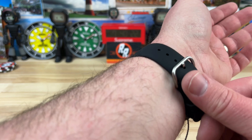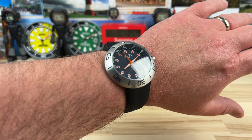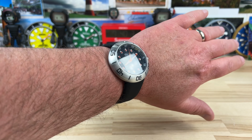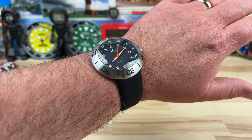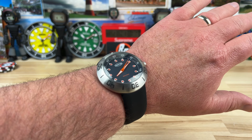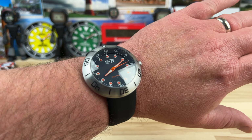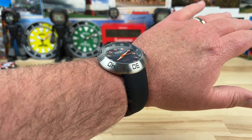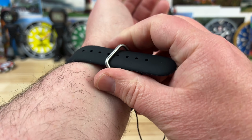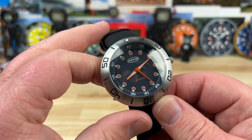Here it is on my 7¼ inch wrist. Very comfortable and wears much smaller than that 46 millimeter stated dimension. And look how, if you're in the watch world and there's other watch people around, somebody's going to say something about this. They're going to come up and go, what is that UFO on your wrist? And you're going to say it's an IKEPOD, SeaPod. There's a lot of pods. It's very cool. Check it out. Pop it off wrist, hand it to them. They're going to go, that's really weird. Then they're going to put it on their wrist and they're going to go, I get it. I get it. It's actually really cool.